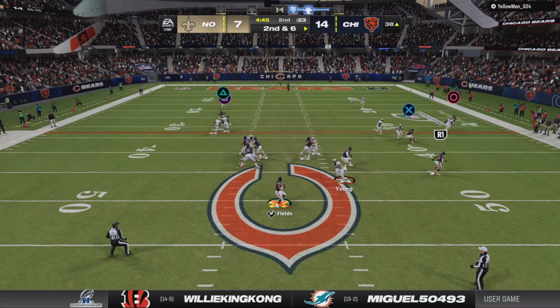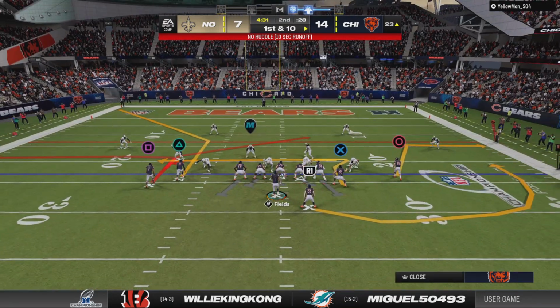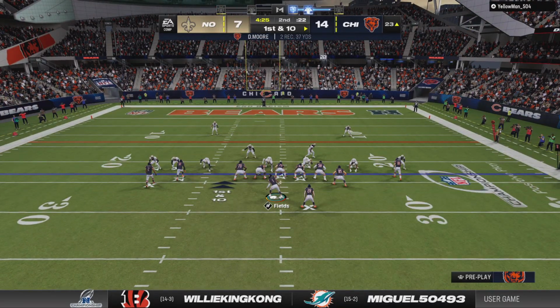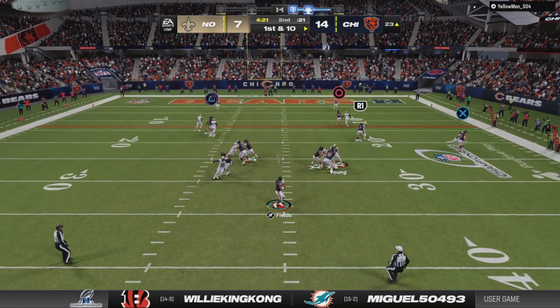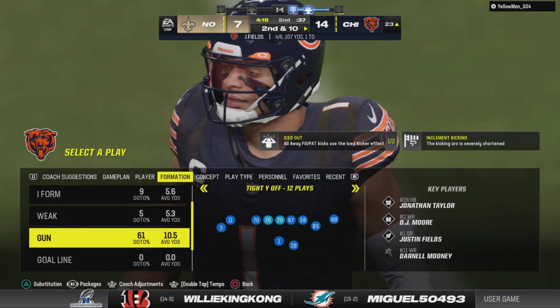Fields. He's got the connection to Moore. And brought down, but not before they're inside the 25. Now a first down throw, Fields. Oh, he was hit as he threw it there, and that one winds up incomplete.